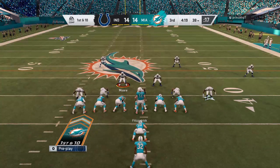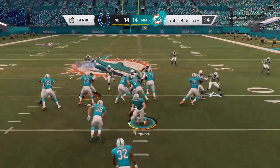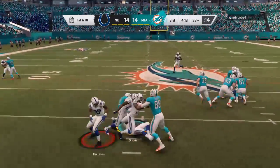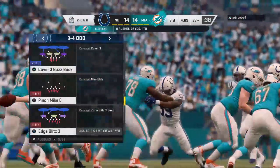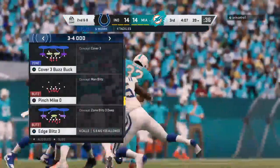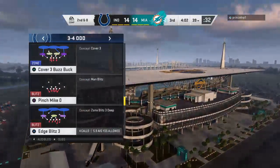Hey, we're pretty quiet, D. We're pretty quiet. On the give, this is Drake. And this winds up a pickup of 2, maybe 2.5 to about the 39. Well, they had that one sniffed out. Excellent run blitz. Stopped that one for a short gain.